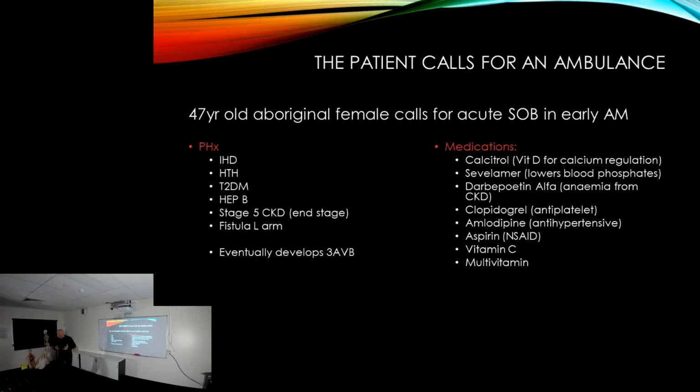So in this case, the patient called for an ambulance. It was early in the morning, about 2 a.m., and we were sent code 1 to a camp in town for a female, 47 years of age, acutely short of breath. Now that's not an unusual call in Alice. It would often present with one of 3 potential common outcomes, I'll call them. One is pneumonia or respiratory tract infection. The second would be sepsis. And the third most common would be fluid overload and APO.